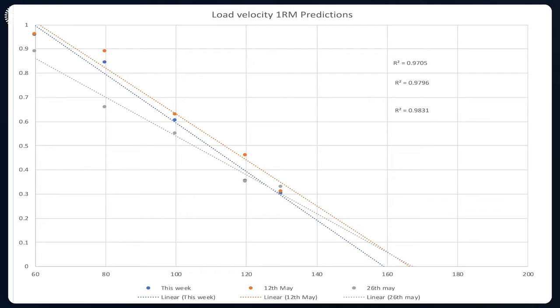Now, on the surface of it, that's quite disappointing news to have, and certainly not what I was hoping for. But I need to go back and look at the data and look at what I know, and hopefully try and make some sense of that and not overreact to it. So the grey dots were the tests that were done on the 26th of May. That was the last time I did that, so about a month ago. As you can see, the blue dots here, so the one at 80 kilograms, the load at 100 kilograms, and we've got the 130 dot there.